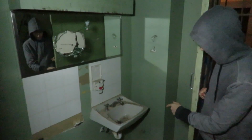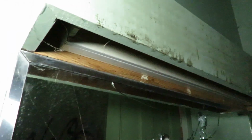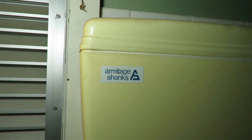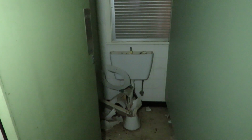Oh, it's a bit grimy in here. Oh, we got sinks. The globe is non-existent. There was a urinal here at one stage. All right, go for it. As well as a normal cubicle. Wonder if these little locks still work.